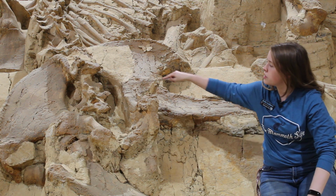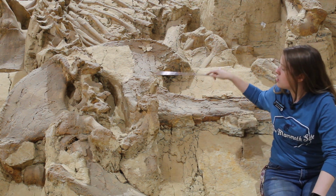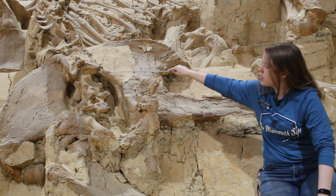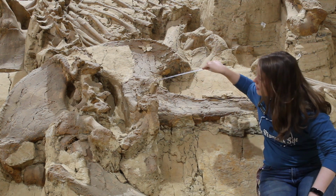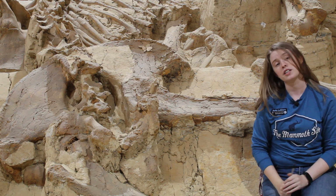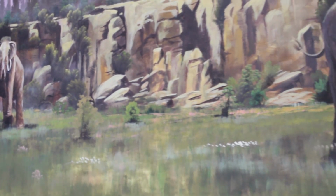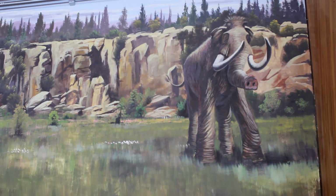And so what we do is we look at the pelvis, which is the hip bone. We can either look at the ratio of the pelvis, or we can look at this center part here, the pelvic canal. If we look at that opening, it forms the shape of a circle, and that circular shape tells us that he's a male mammoth. Baby mammoths lived in herds, just like modern elephants do, but male mammoths left the herd when they grew up to live by themselves.